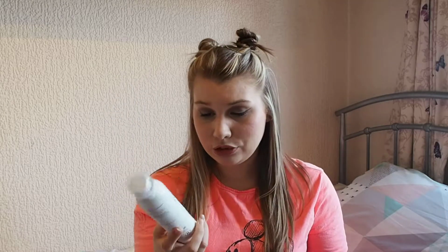This stuff is magic. This is the Smooth and Sleek one, which is probably my favourite out of the entire range, but I do have another 2 tins in my shower already of Repair and Protect and Volume and Body, which I'm working my way through before I repurchase, but definitely on my repurchase list.